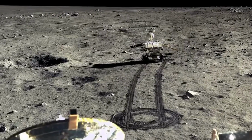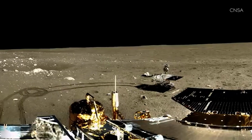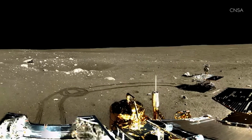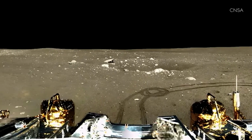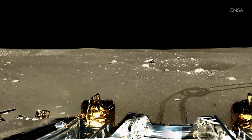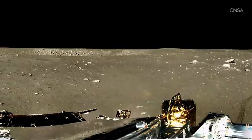It was really important because it deployed to an area we did not go on Apollo, and in addition to that, it deployed instruments that we simply didn't even have during Apollo, such as a ground-penetrating radar. And it has returned data that is revolutionary, and it was a magnificent mission.